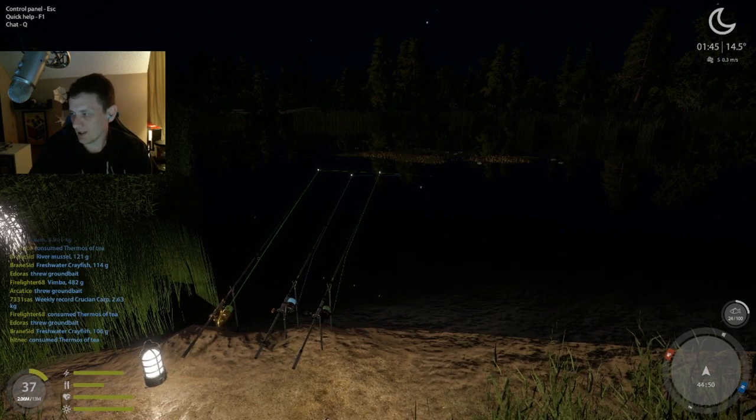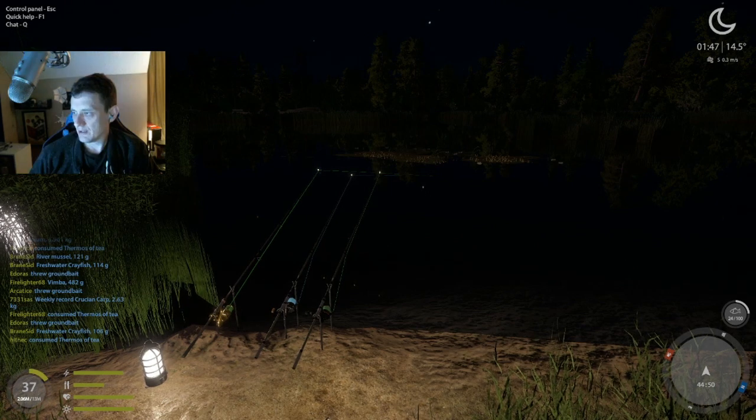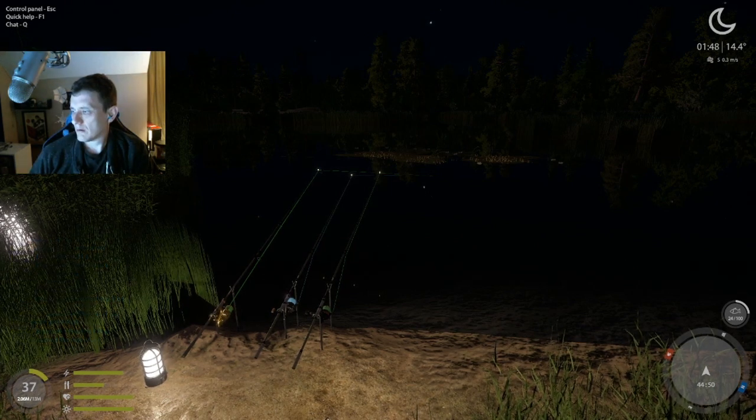Will it be a level 30 lake? I don't think any of us know yet. I don't think we hardly know any information, right? We're just speculating at this point.